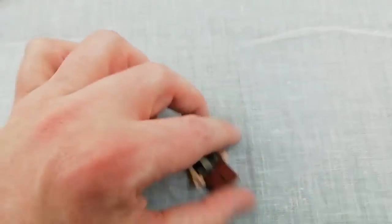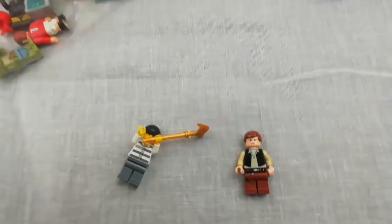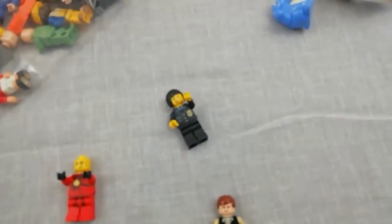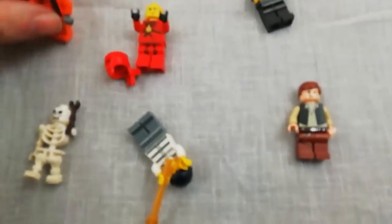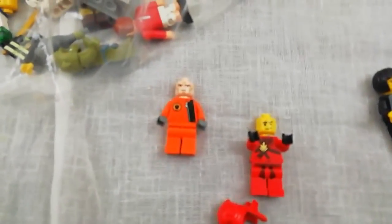But yeah, there's a bunch of minifigures, all pretty standard, but got obviously Han there. Not sure who that one is. I think that might be a Harry Potter one. A Ninjago one there with the helmet. This guy here, it's like a convict guy. Might be to do with a police set, I'm not sure.